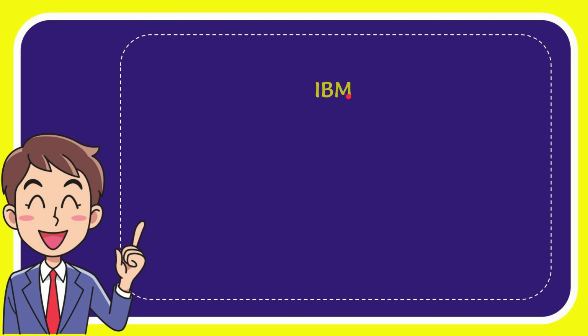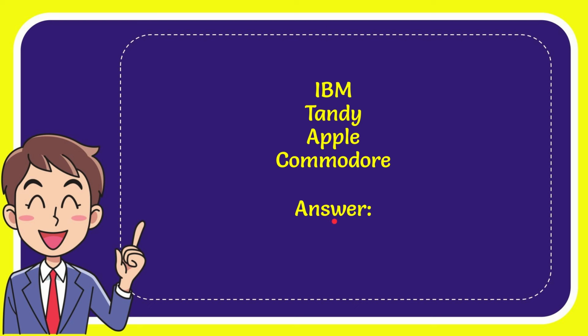The very first option is IBM. The second option is Tandy. The third option is Apple, and the very last option is Commodore. And the correct answer for the question is IBM. Well, the answer for the question, IBM, International Business Machines. That's the answer.